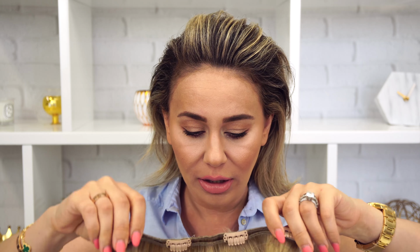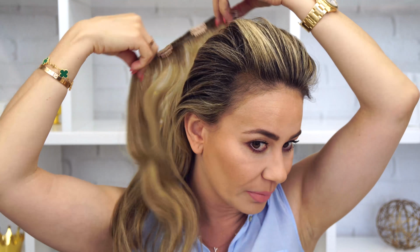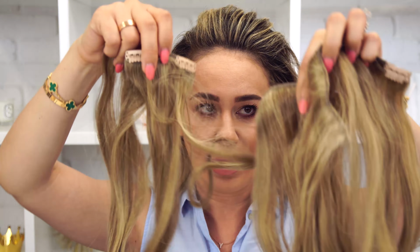All right, next up, I'm gonna be doing a half up, half down look using clip-in extensions. So I just got these actually, and the color is a great match to my hair. And it usually comes with 7 pieces of clip-in extensions. I'm using 3 for my short hair, so I've cut them short, just for some volume. But for a half up, half down look, you could use the 4 that I'm gonna be doing right now.